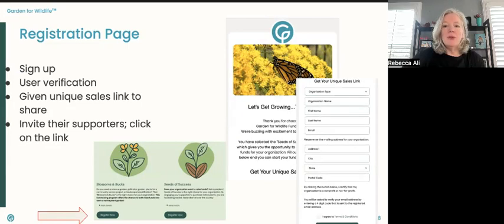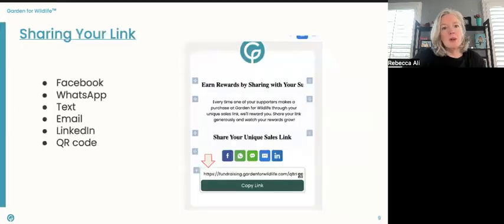We do a simple user verification process to ensure you have access to the email you've registered. And then you're given your unique sales link via a web page and then an email that looks like this notification. You can see the red arrow pointing to a unique sales link. That is what you'll share with your supporters so that their purchases benefit your organization.